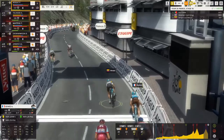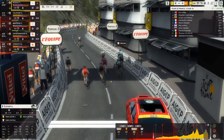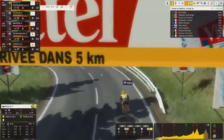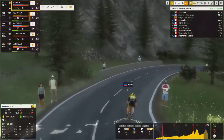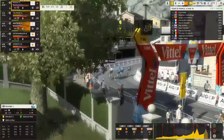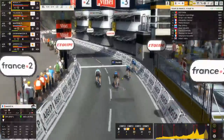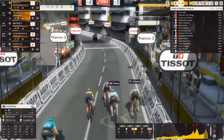He was able to handle the pressure put on him by his fellow escapees. Should have got Roglic in that break, really. Seen what he could have done. I think he'll struggle to get back onto this group now. Porte, Quintana, Alaphilippe and Froome all coming in together. Bardet, and then you've got the yellow jersey.